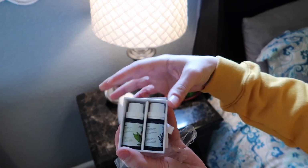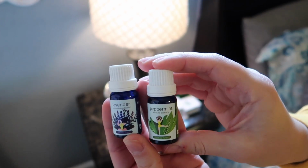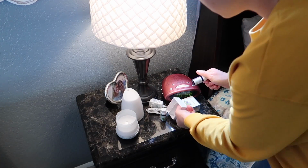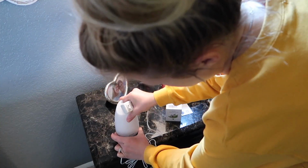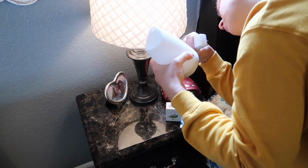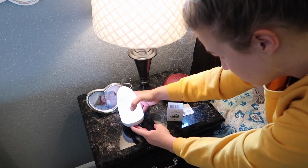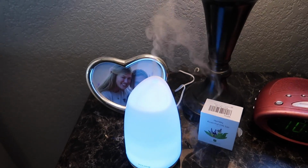So then I got those essential oils out, and I'm using some of the lavender essential oil in the diffuser, got that filled up with water and got it going. And this has LED multi-changing lights, or you can set it on a sleep mode where there won't be any lights and it'll just be diffusing the oil. I really loved everything about this oil diffuser.